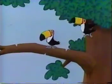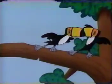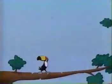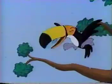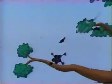Toucans sometimes act like they want to be known as the rascals of the rainforest. They clack their beaks together. They chase each other around, and they play with their food. Toucans play catch with fruit by tossing it to each other from tree to tree and catching it in the tips of their bills. That is, until one gets hungry.